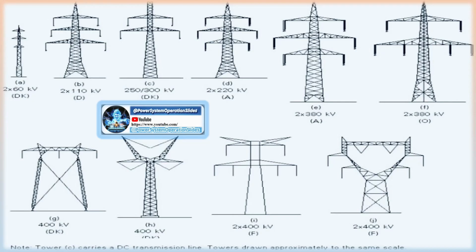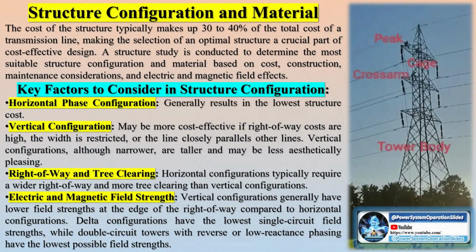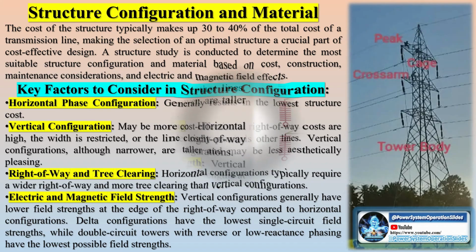Voltage capacity classification. Transmission towers are also categorized based on their current carrying capacity in kV: 11 kV, 33 kV, 66 kV, 110 kV, 132 kV, 220 kV, 400 kV, 500 kV, 765 kV, 800 kV, 1000 kV, 1100 kV, 1200 kV. This classification aids in selecting the appropriate transmission tower based on specific requirements and conditions of the transmission line.